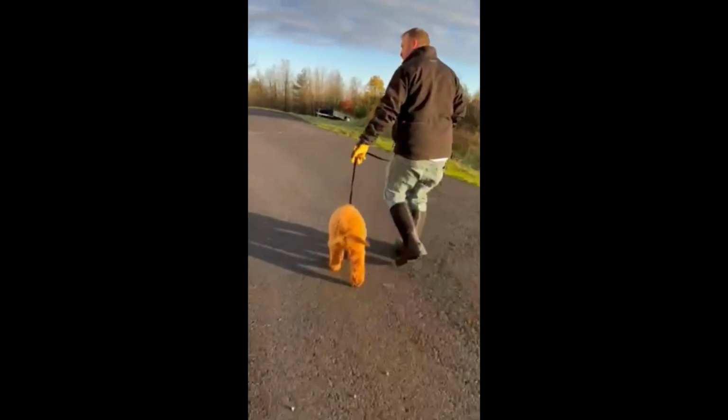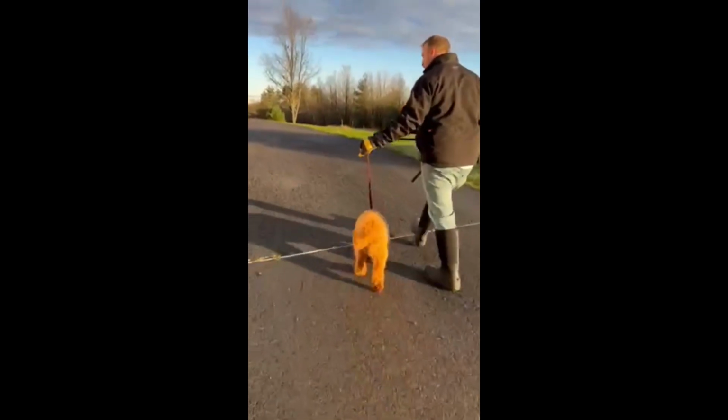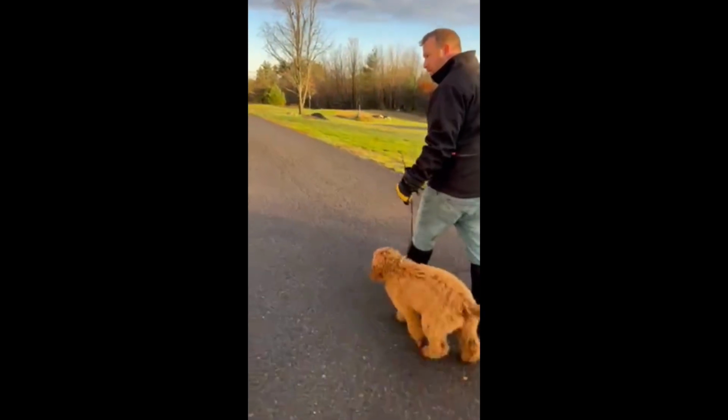He really is a champ on a leash. A lot of times dogs tend to be pullers, highly distracted, but he's quite gentle, responds very nicely. There's a little correction, tell him to get back over here. He responds well when you tell him to leave it.